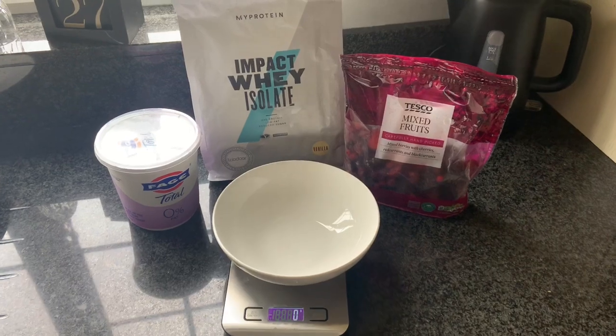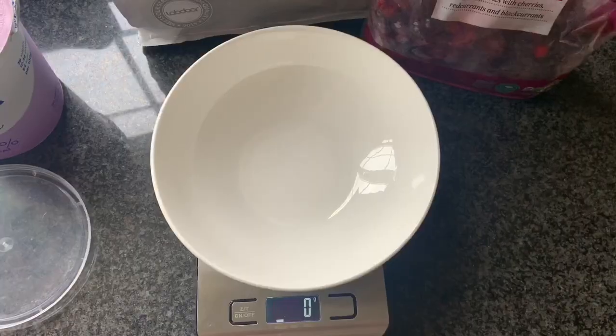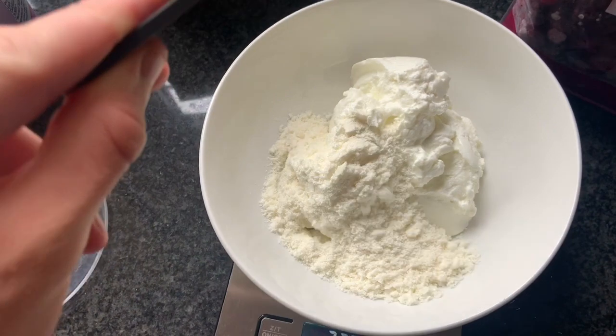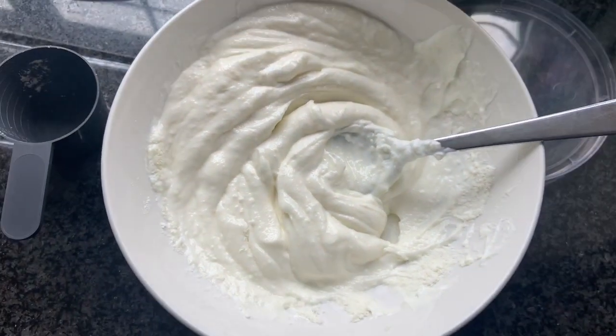So for this one, you're going to need some frozen mixed fruits, vanilla protein and 0% fat Greek yogurt. The first thing you want to do is get your 0% fat Greek yogurt, 300 grams of that. Then you're going to get your vanilla protein and add a scoop and give it a mix around so it looks something like that.